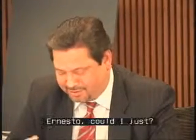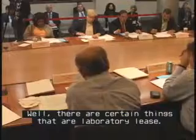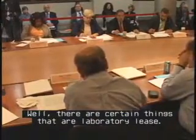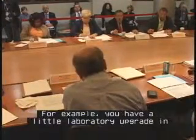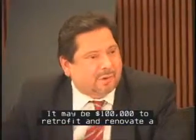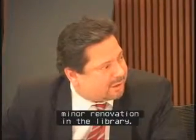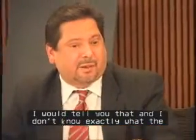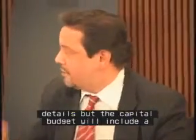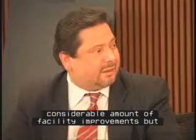On page 7. Ernesto, could I just, sure. Why would the facility improvements not be in the capital budget? Well, there are certain things that are laboratory needs. For example, you have a little laboratory upgrade in the sciences. It may be $100,000 to retrofit and renovate, a minor renovation in the library. I don't know exactly what the details are, but the capital budget will include a considerable amount of facility improvements.